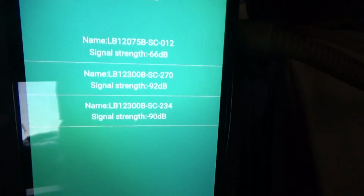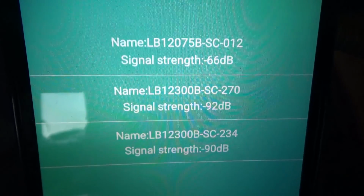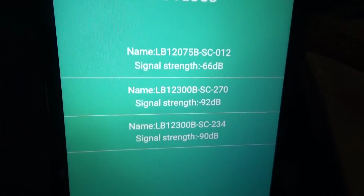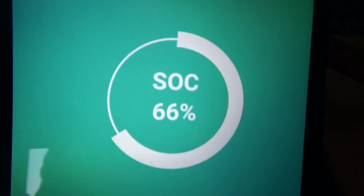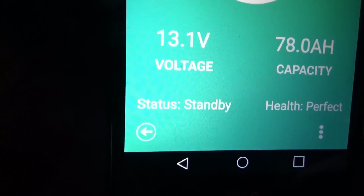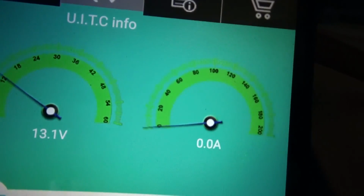So let me show you that now. And this is the Bluetooth signal that comes from the batteries. That first one ends in number 12. That's my internal 75 amp hour battery, and the 270 and the 234 are my 300 amp hour batteries. So if I just press on this, then that is going to give me a readout of the battery state of charge. It's at 66%, 13.1 volts. Standby means the battery is not charging, it's not discharging, it's just standing by, and it tells you the health.